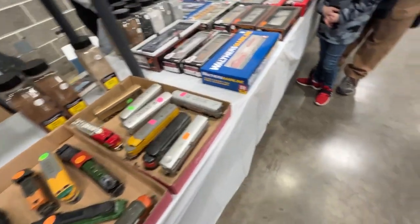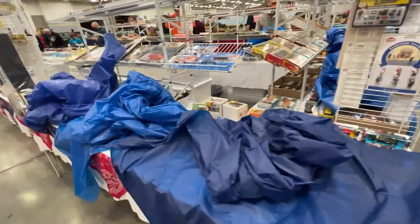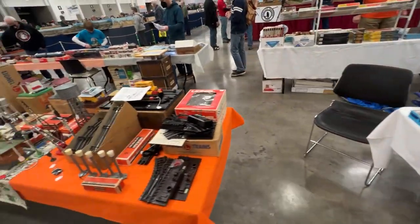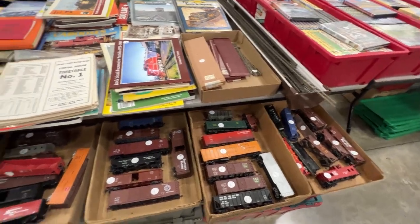At $30, it would have been a great deal for somebody, but it was repainted and I had no desire to touch it. This booth I actually made my biggest purchase from, and that was on the first day that I was here. For some reason, he had everything covered up with blue tarps until he actually showed up, but we will return to that later.